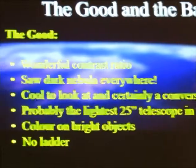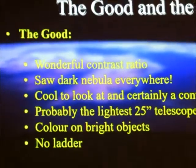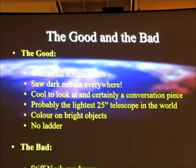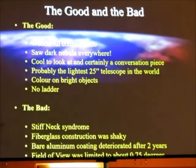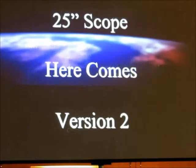There are a few bad things. And the worst one was the split neck syndrome. So when you're looking up, you didn't realize that at the time, but your neck gets stiff, and that was getting pretty bad, actually. It's a little bit on the shaky side. Beryllium photos started to deteriorate after 2 years, and the field of view. So 25-inch f/4.7, the widest field I can get was about 3/4 of a degree, which really isn't enough. So that was a big drawback.